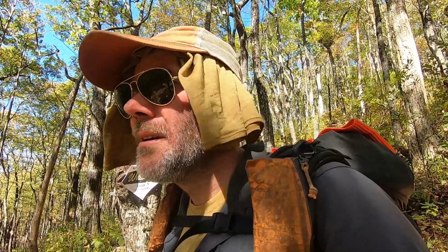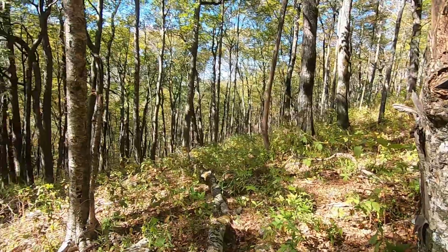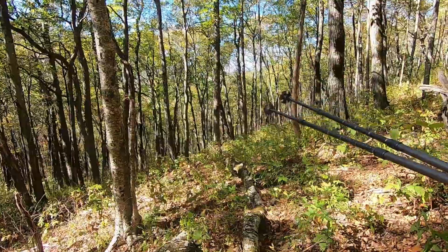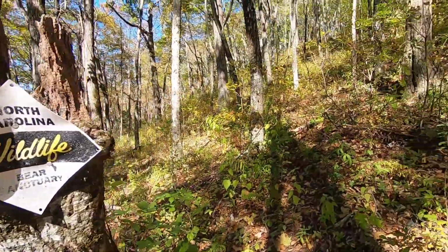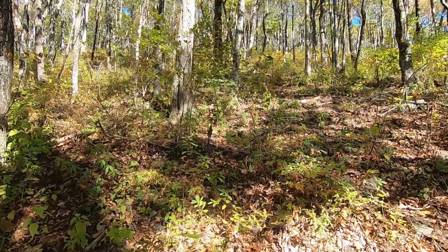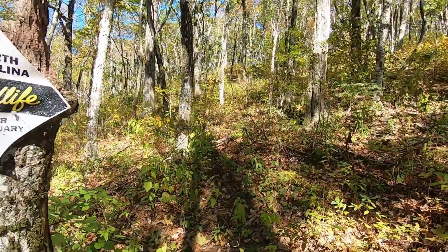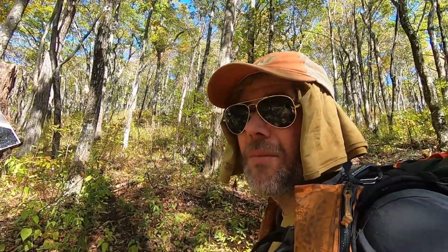Yeah, these are like the routes that hunters would take, I guess. Just bushwhacking. Yeah, so the Appalachian Trail is over there, and I think the Standing Indian Shelter's up there. The trail goes along the ridge, the AT up there, so I'm just going to mosey my way back up there and camp around the shelter somewhere.